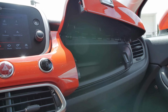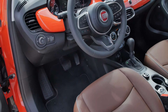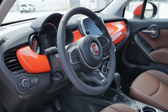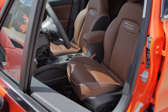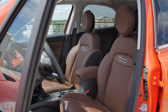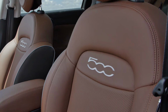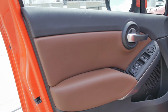And there are some very nice materials in here as well. We have a very soft leather steering wheel. It's the same as pretty much every other Fiat Chrysler steering wheel that you'll get in most Jeeps, Dodges, things like that. And the leather that Fiat uses, because we have the Trekking Plus trim, which is the highest trim level, this is some gorgeous Italian leather right here. It's brown, which is not my favorite color, but it has this nice white piping. So very thick, just very nice quality leather.